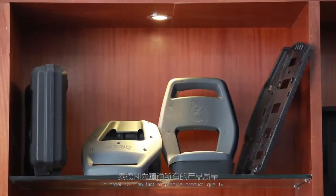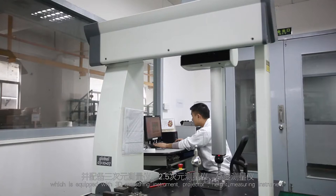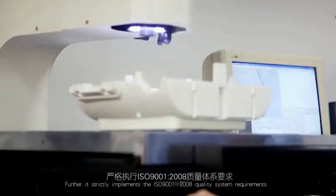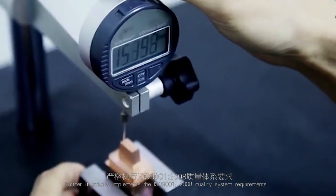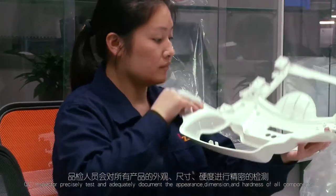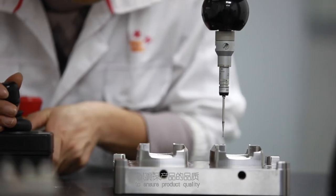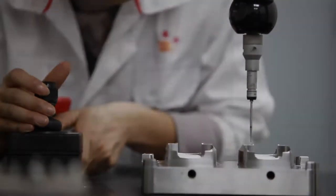In order to manufacture precise product quality, TADLY especially sets up a quality department, which is equipped with a 3D measuring instrument, projector, height measuring instrument, sclerometer, and other precision measuring tools. Further, it strictly implements the ISO 9001:2008 quality system requirements to precisely control all molds and plastic products. QC inspectors precisely test and adequately document the appearance, dimension, and hardness of all components to ensure product quality. At the end, they record the result in the quality control system.